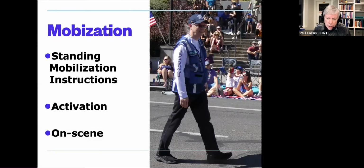Although it is true that we're looking to find a couple of type 1 duty officers to augment Dan and myself, it's also helpful to know, I think, as a responding member, what's going on at the fire station when we're doing this activation, so you kind of know what to expect.